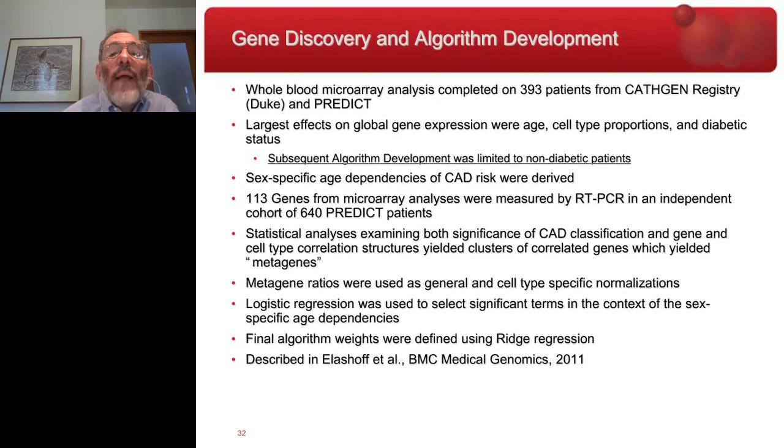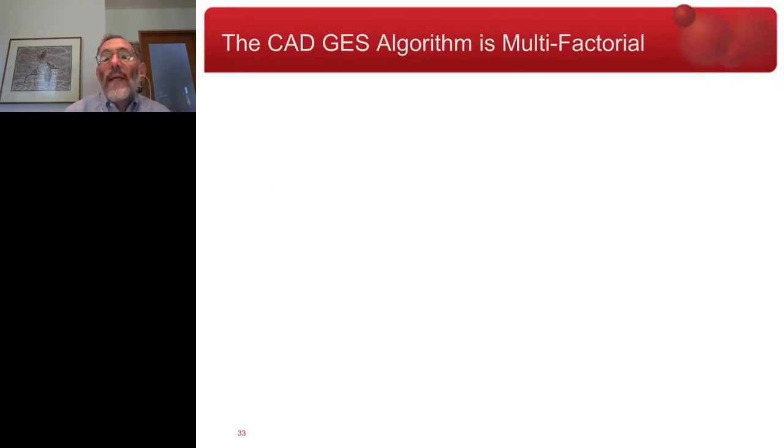So I've gone through this already once, but we used that data then to derive sex-specific age dependencies for coronary disease risk. We used the microarray data that was then run on the 113 genes as RT-PCR to develop this large matrix of 113 genes by 640 patients to then use as the algorithm development set, using a number of different statistical methods, including clustering as well as a variety of correlation data, and using some biological input as well. We derived metagenes. Metagene ratios were used to then come up with potential terms, and then logistic regression was used in a forward stepwise manner to pick the terms that were significant on top of the age and sex-dependent coronary disease risk factors. So what we ended up with then was an algorithm with 23 genes in it, and it contains 3 kinds of terms.